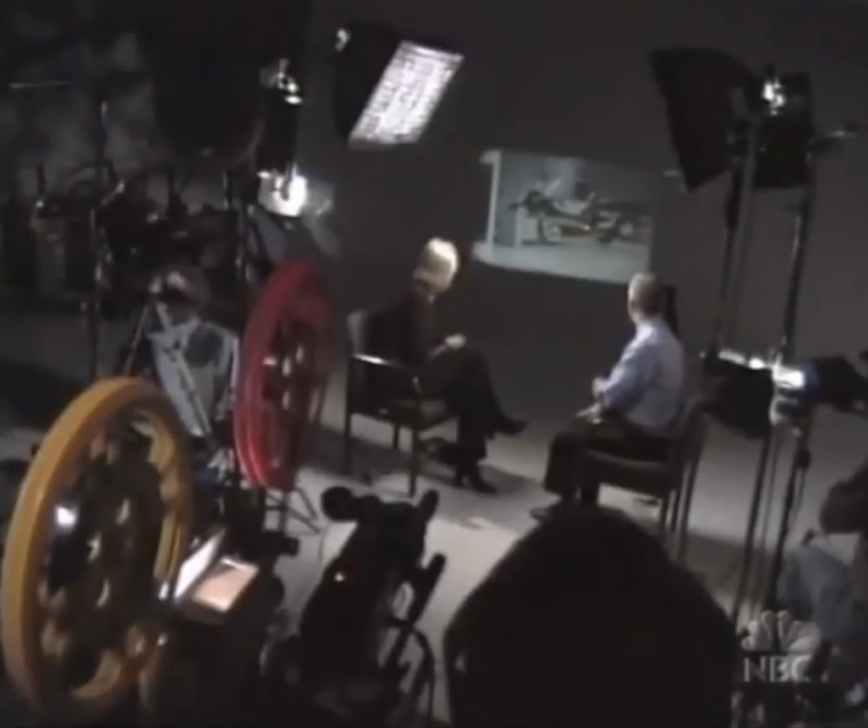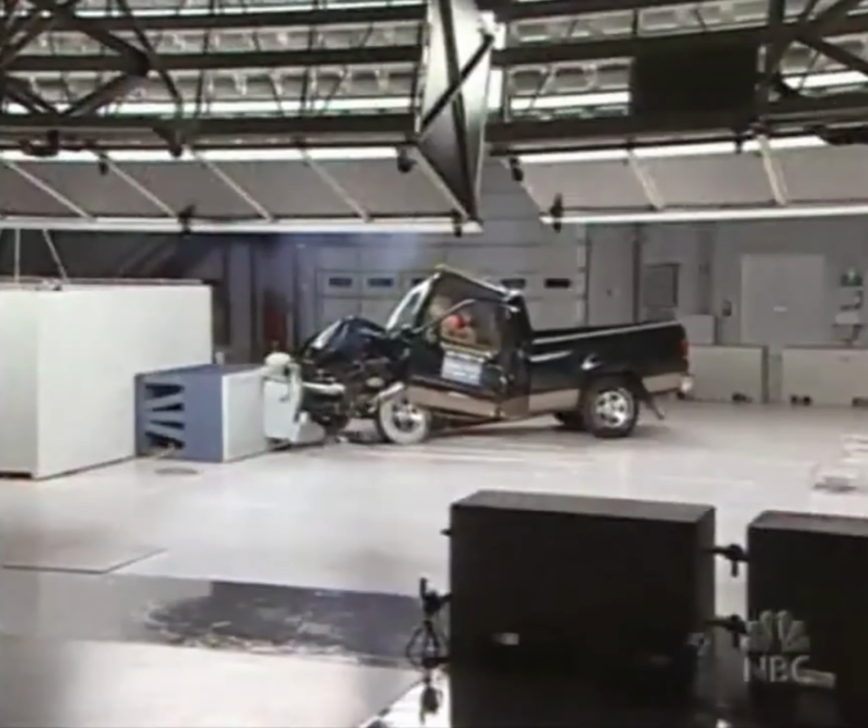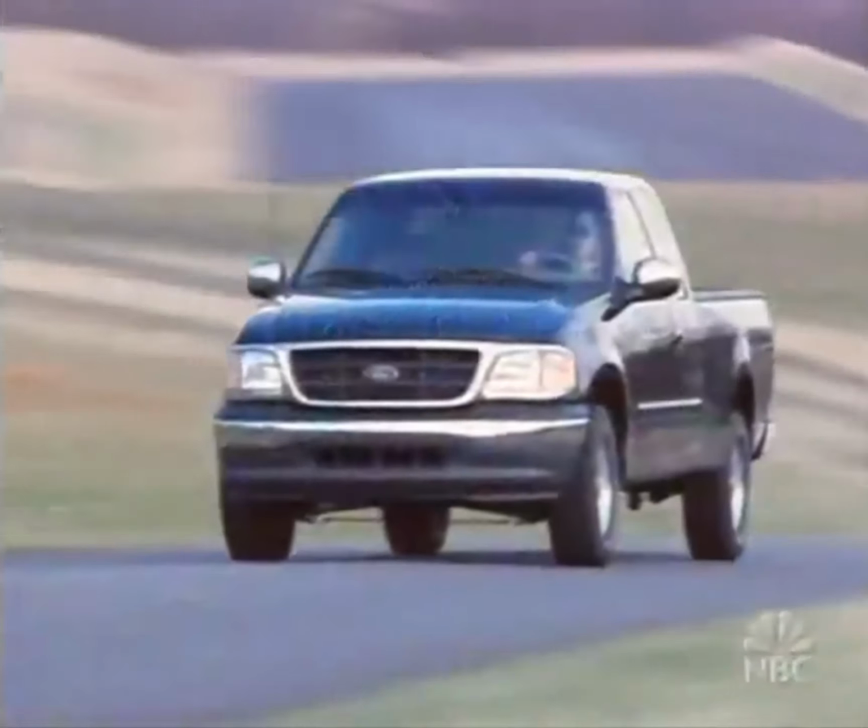Look at the collapse of the compartment. That is not a safety cage. The Ford F-150 got the Institute's lowest rating, a poor, and O'Neill cautioned against buying it. I wouldn't put my family, my wife, or myself in a vehicle like this.